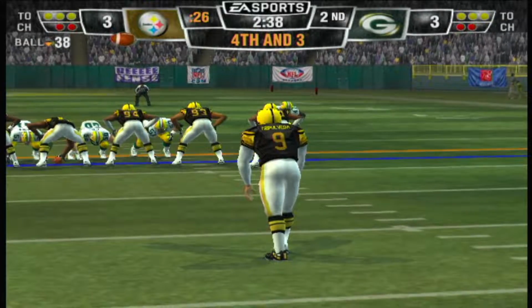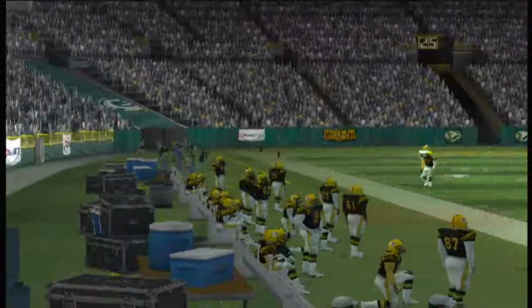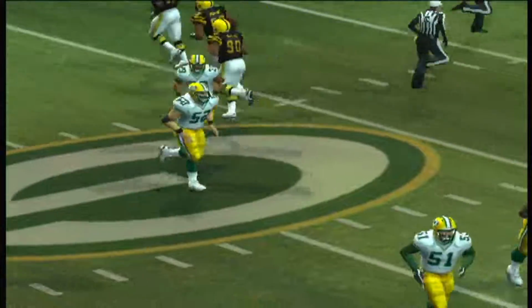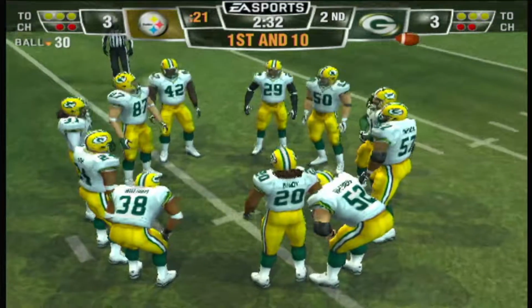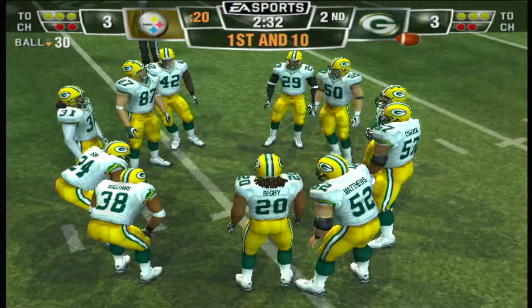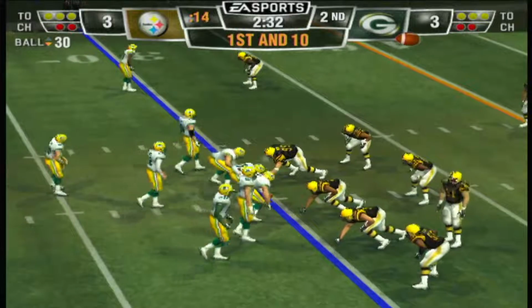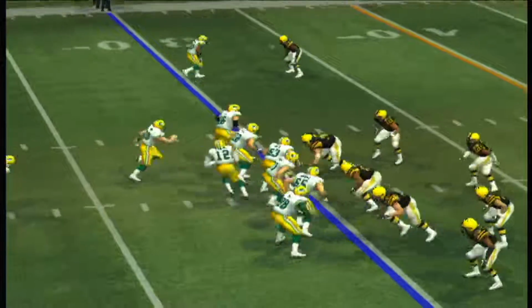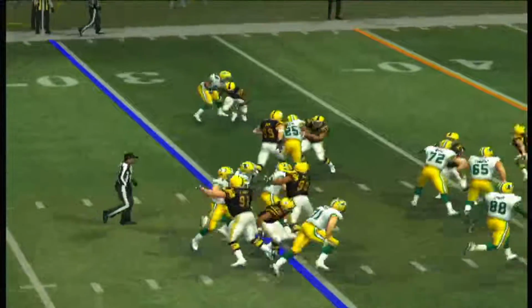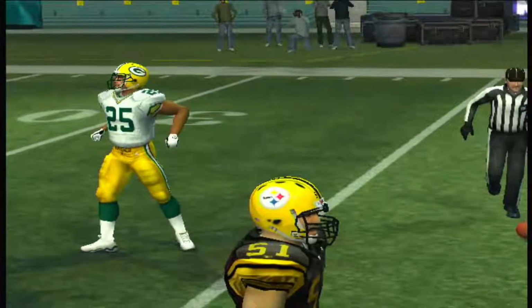Nelson is back awaiting the punt. Signals for the fair catch. First down and 10. Ball on the 30-yard line. Set. Grant picks up about 4 yards on the carry on the play.